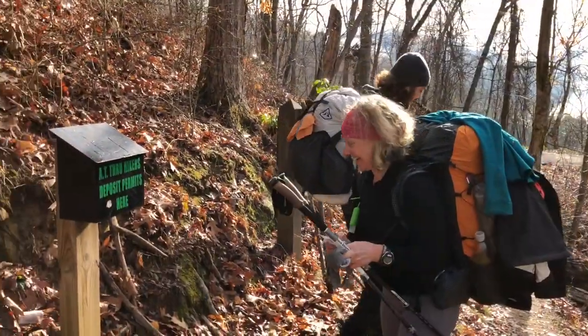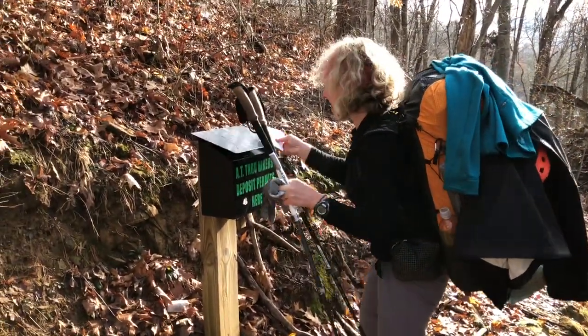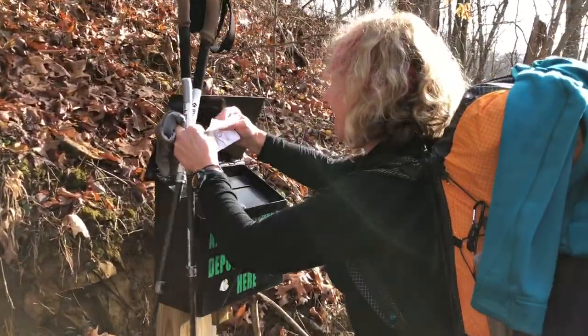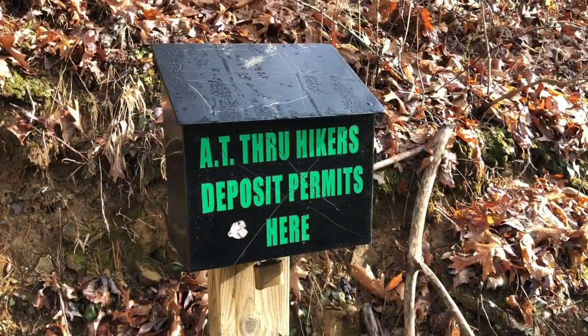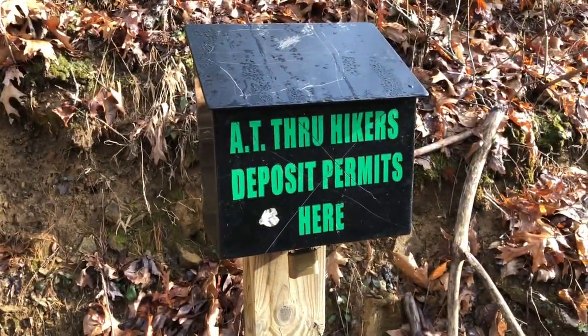All right. I'm gonna drop my permit in the box. Oh, I can't believe I'm doing this. This is amazing. All right, we just deposited the permit into the box. Oh, I'm so excited.